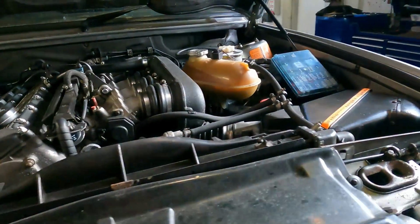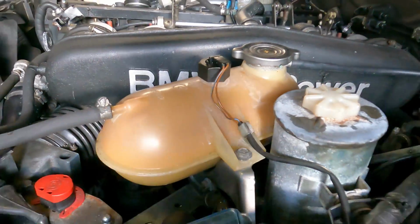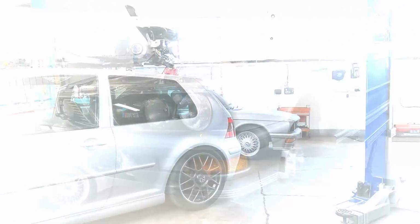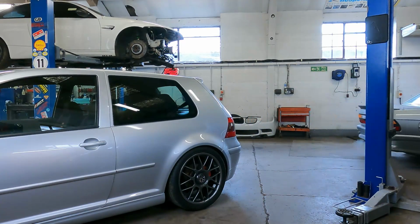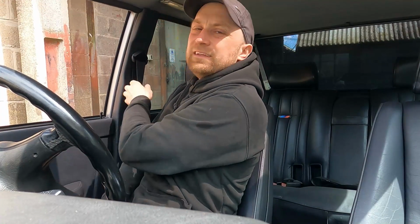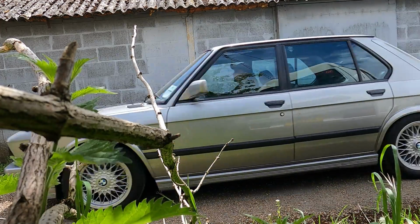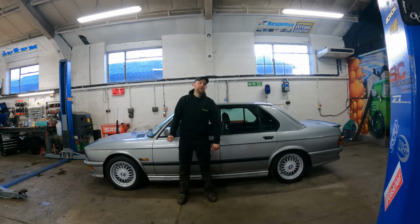I've got the coolant all done, bled up. So now we're full of brand new genuine antifreeze. So I think we can get it back down for its proper MOT. It's MOT time. See how it gets on. And that is back from MOT, and we have a pass. So that's its first MOT since 2009, 14 years ago.